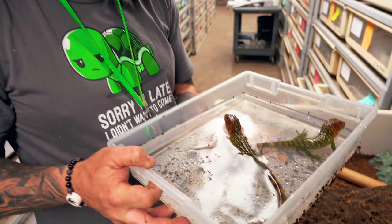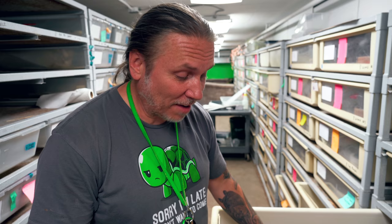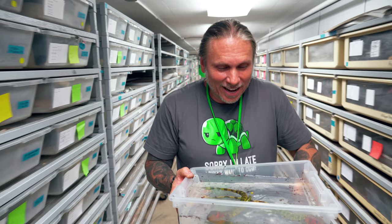Again, these are going to get pretty large, so this enclosure is just going to be a temporary fix for sure. But in the next, probably, six months or so, I've got an idea where I'm going to put these guys that will work for at least another couple of years. So super cool animals, dream animals for sure. Let's go ahead, slowly get them over to this new place and get them set up, and people are gonna freak out when they see these guys.